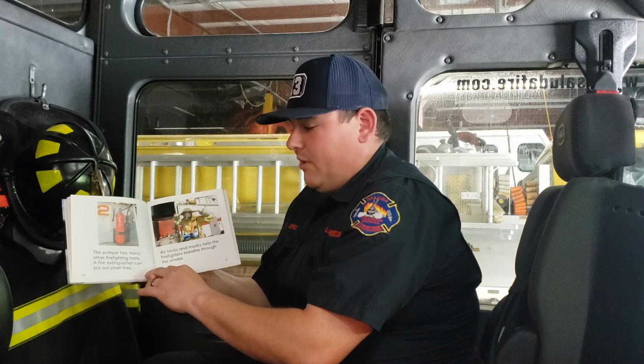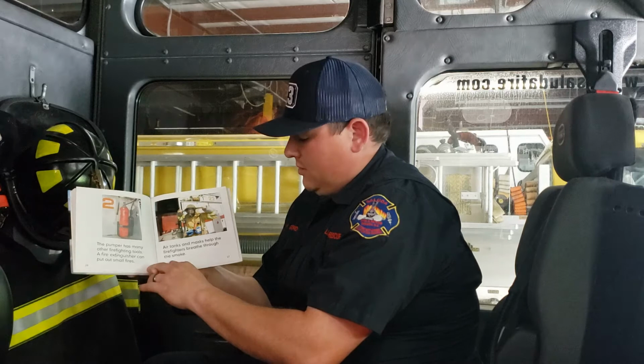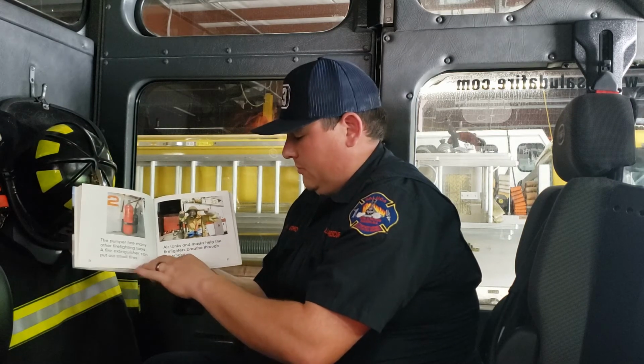The pumper has many other firefighting tools. The fire extinguisher can put out small fires. Air tanks and masks help the firefighters breathe throughout the smoke.